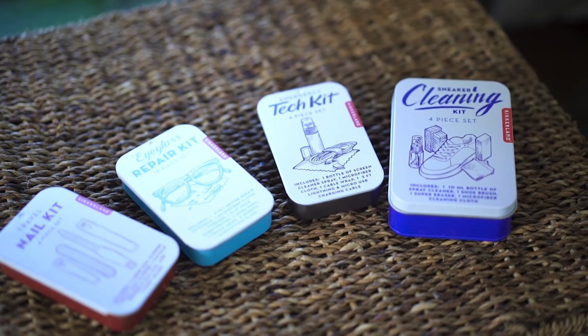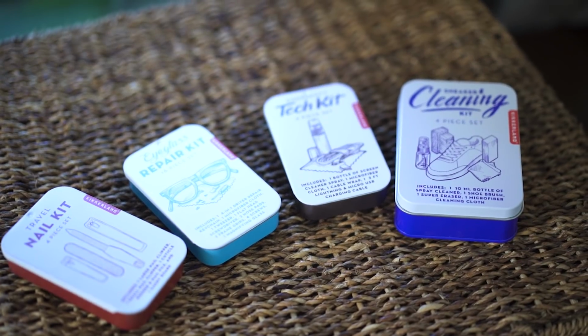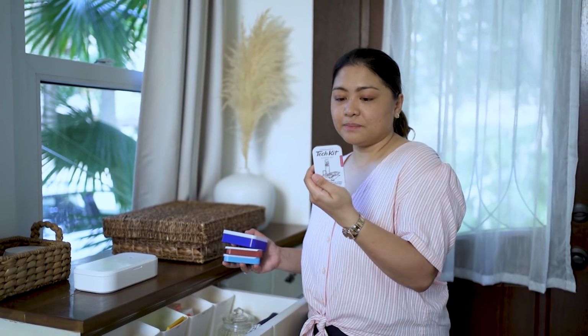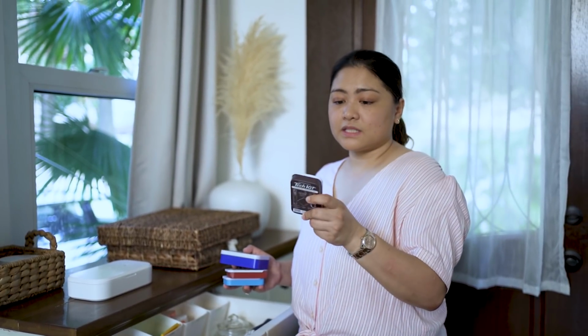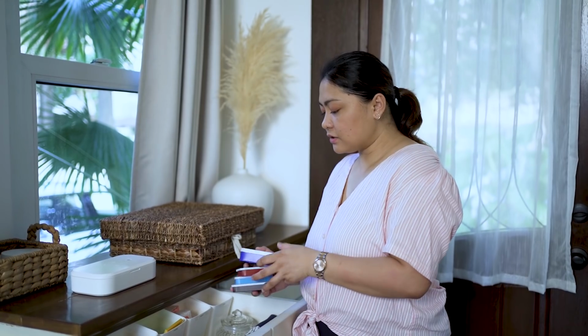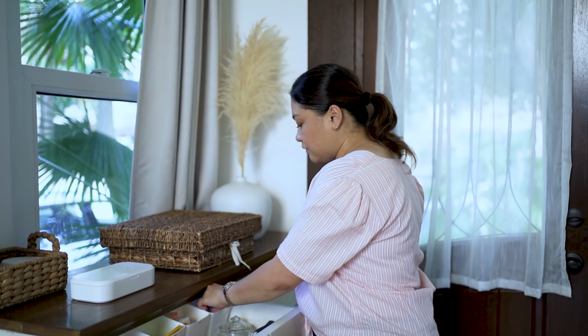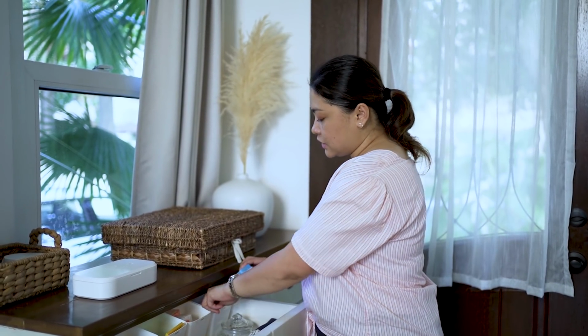So, these are just gifts. And I thought of including it here just so if merong mga last minute things. And then, I also have here a tech kit, which has parang mga cable wires for charging and a screen spray that you use to clean your screens. And then, I also have here a cleaning kit for sneakers naman. So, ito, okay to for travel, if you need to clean your shoes. Nilagay ko lang siya dito.